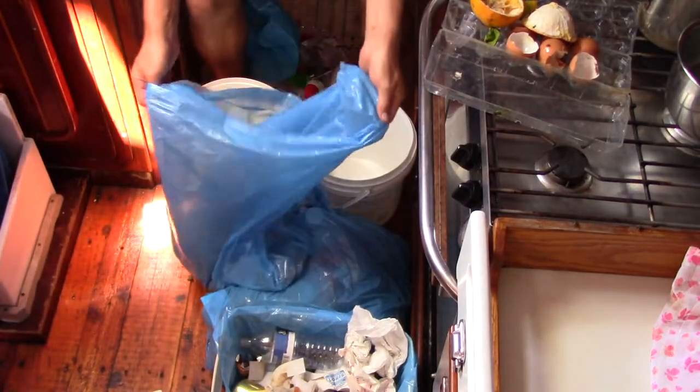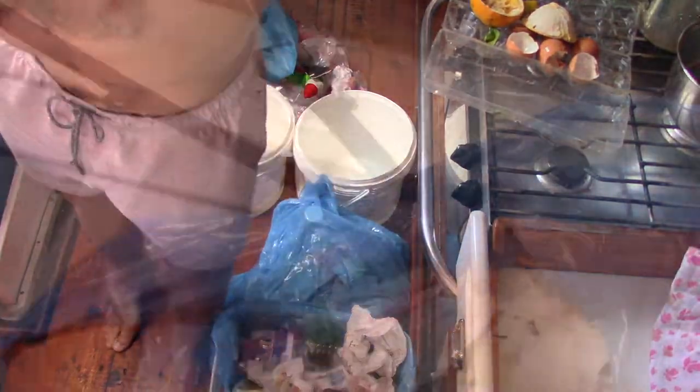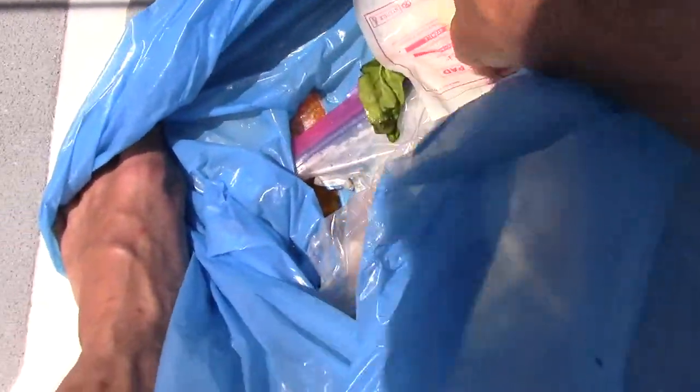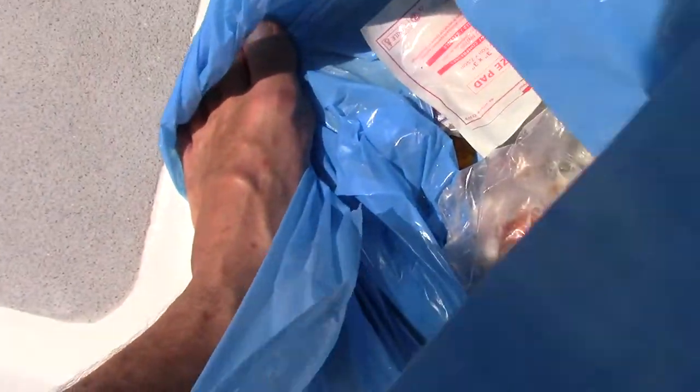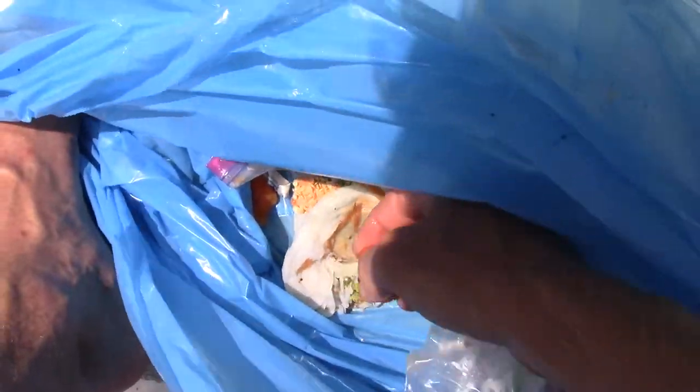A lot more of this is organic, so I'm actually going to take it outside and throw it overboard now. First thing I'm thinking is that this is much nicer, probably easier if you separate as you go. I think that there's lots of organic stuff in here.